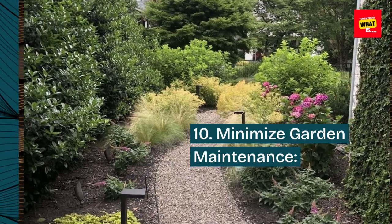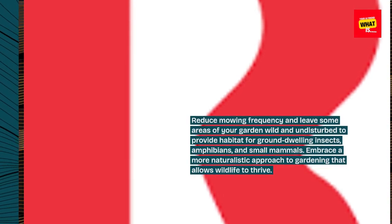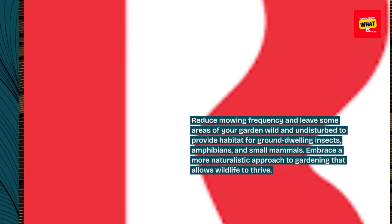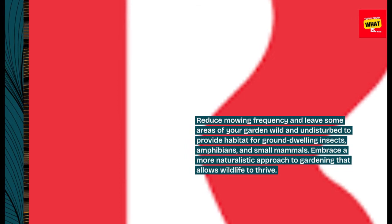10. Minimize garden maintenance. Reduce mowing frequency and leave some areas of your garden wild and undisturbed to provide habitat for ground-dwelling insects, amphibians, and small mammals. Embrace a more naturalistic approach to gardening that allows wildlife to thrive.